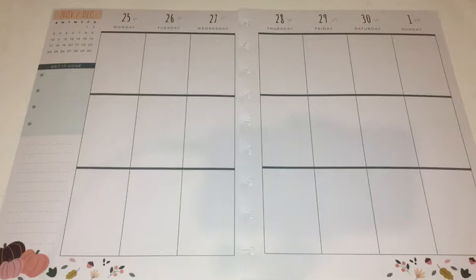That way I don't have to hold on to them any longer, and I could just go ahead and use them. So I'm gonna go pull those out. But right now I'm gonna go ahead and get that and washi tape, and then see how this spread comes out. So continue watching.